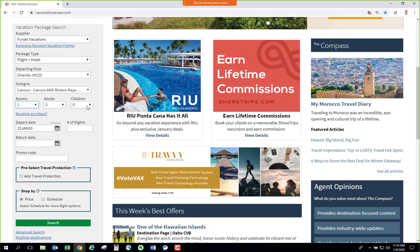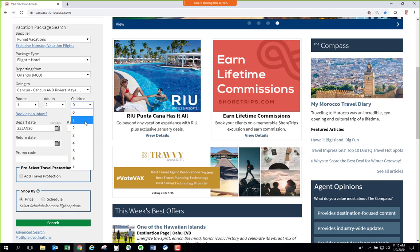When you're booking an infant, there are some options you have. That child who's under the age of 24 months could be on the lap of an adult they're traveling with. We call that a lap child.